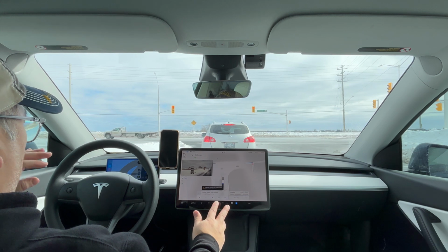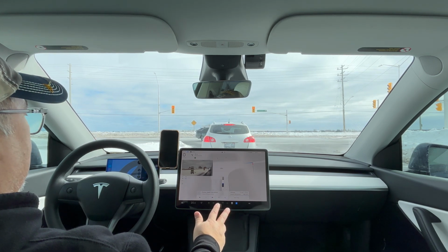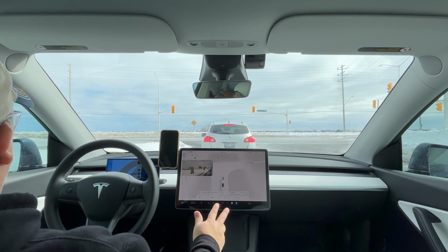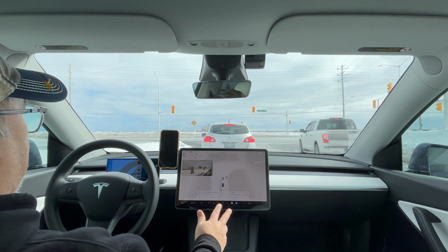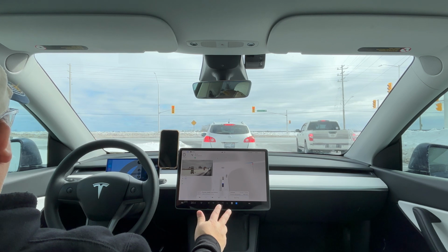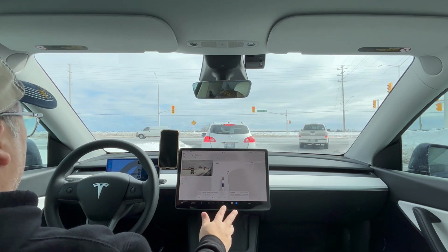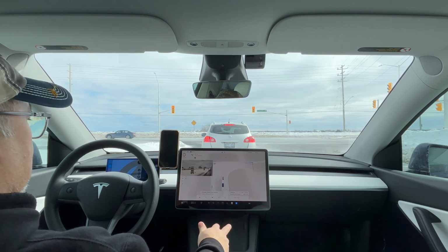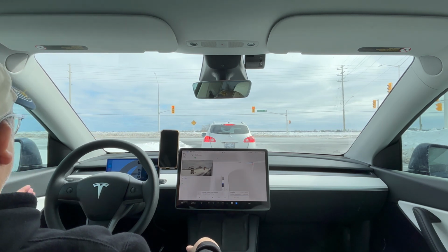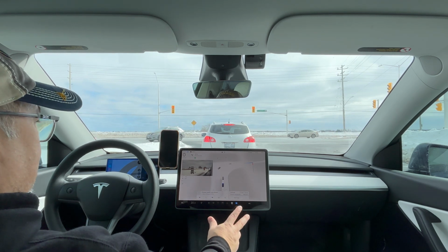there's no snow on the roads. The roads are clear and dry, but the heavy salt that the city workers have put down on the roads to keep them dry and ice-free has made the roadways really white. And I don't know if that's confusing the cameras seeing the lane markings or what, but it was hunting around and driving in between lanes and stuff like that. So let's see if it does it here.